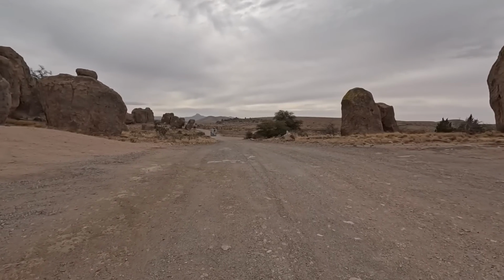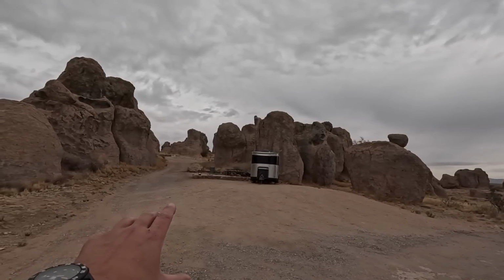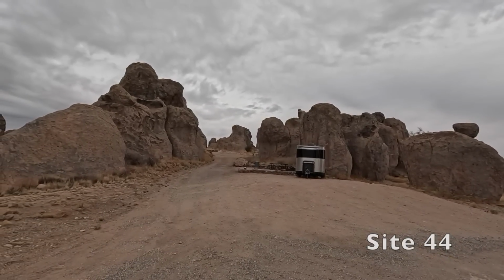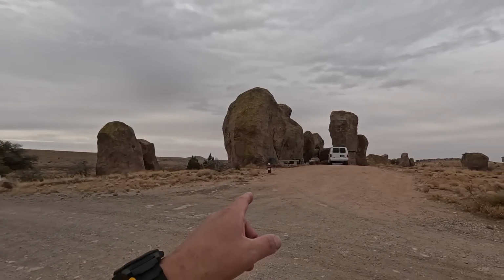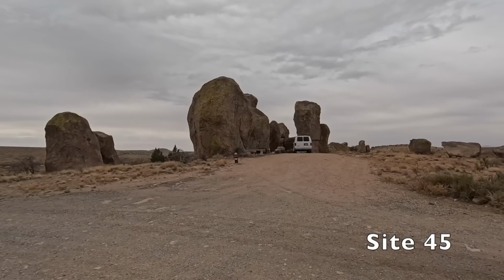All right, guys, so let's just take a second. This is site 44, Libra, where this little Airstream is. I believe there's one or two more up in there. We'll walk up in there and check those out. Across from us right here is site 45. Is that Gruss? Who knows? Gruss or Gruss?